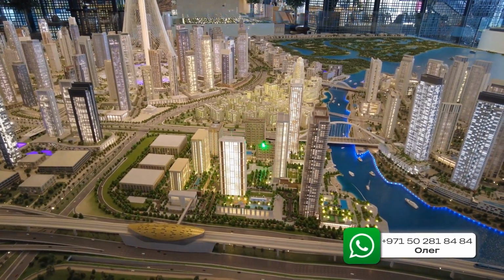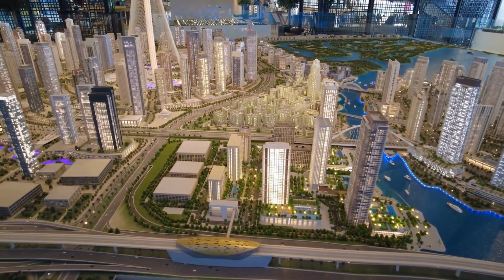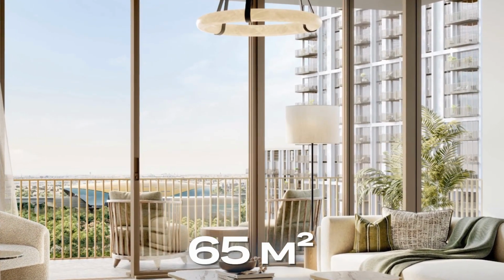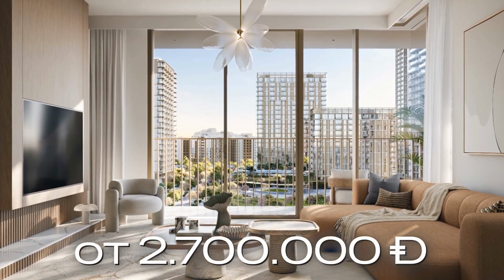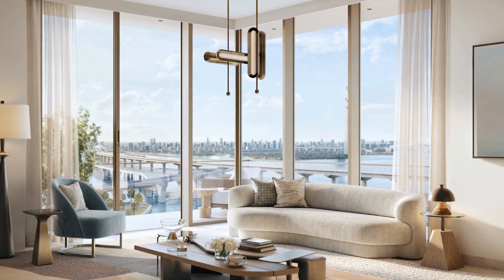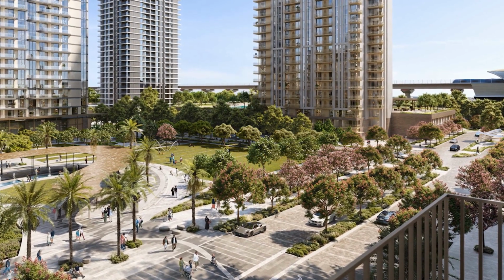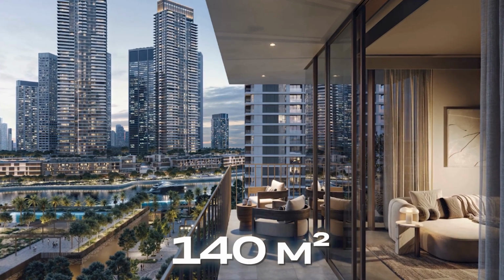Let's take a walk through the buildings that are inside, not on the first line. They're a bit simpler. A 1-bedroom apartment starts at around 1,700,000 dirhams, and it's about 65 square meters. The 2-bedroom apartments start from 2,700,000 dirhams, around 90 to 95 square meters. And the 3-bedroom apartments start at 3,500,000, but again, it all depends on the view, the floor, and the size. The area of the 3-bedroom apartments is also around 40 square meters.